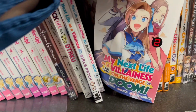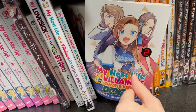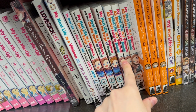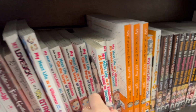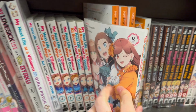This is actually a side story of the main series of My Next Life as a Villainess. Haven't read the side stories yet, but the main series I love so very much. Love Katarina as the main character, the female lead here. Just so entertaining. I fly through these volumes.